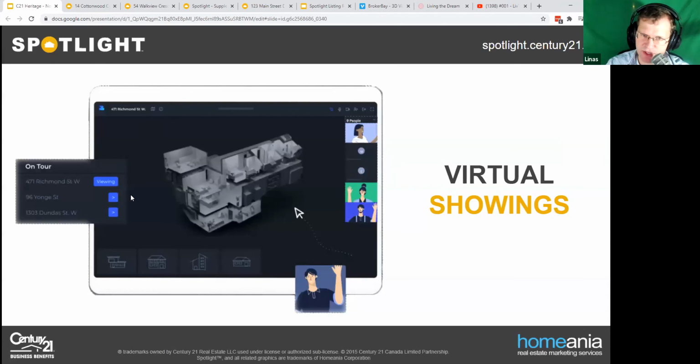So to set this up, you just have to do a Matterport tour. That's all you have to do. And then we'll send you the Matterport link and you just put it into your Brokerbay backend. I'm sure the front desk manager can even help you with that too if you need help getting that loaded in so you can take advantage of these virtual showings.